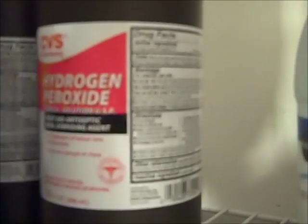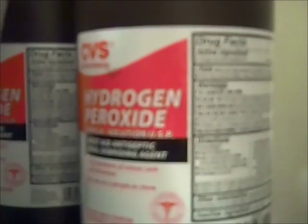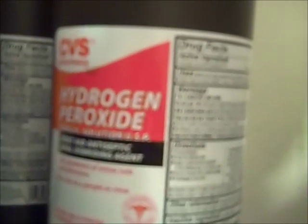And next is hydrogen peroxide. You can get this at almost any pharmacy, such as CVS or Walgreens. This is the typical 3% stuff. You can use it for stuff, but after I got this next thing, I only really need to use it for cleaning up manganese dioxide messes.